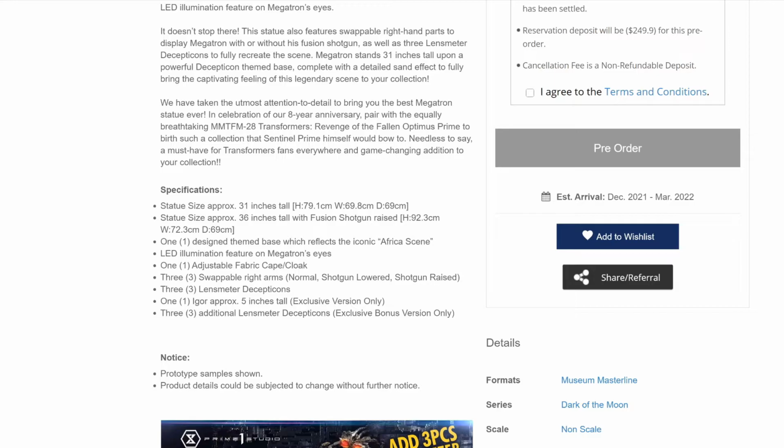Now, with the specifications, we got the size approximately 31 inches tall. And all that, we already read some of that information. You have 1 design team base, which reflects the iconic Africa scene, LED illumination feature on Megatron's eyes, 1 adjustable fabric cape cloak, 3 swappable right arms, normal, shotgun lower, shotgun raise, 3 lens meter Decepticons, 1 Igor approximately 5 inches tall, exclusive version only, and 3 additional lens meter Decepticons, exclusive bonus version only. And we know this is a prototype.